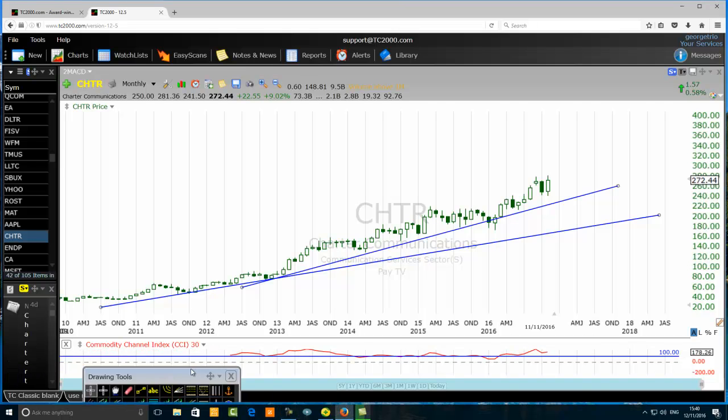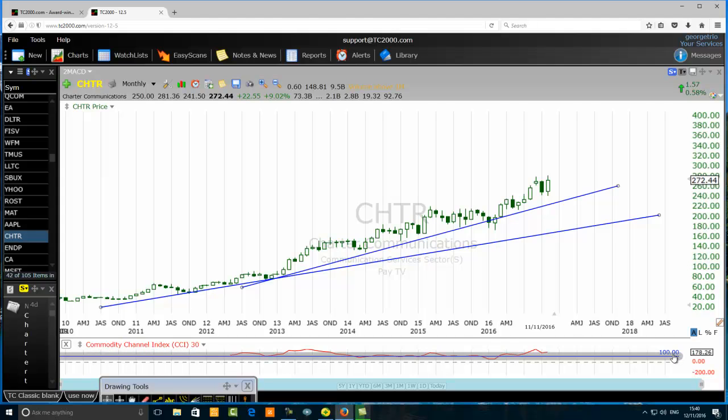Very often when the CCI is above the level of 100, the blue line here on my chart, traders will try to sell the financial instrument. The misunderstanding is that the CCI is overbought, and they are thinking that the financial instrument is also overbought.